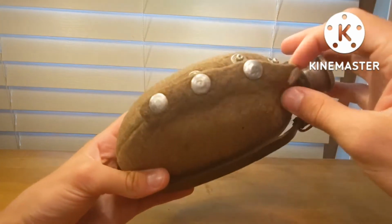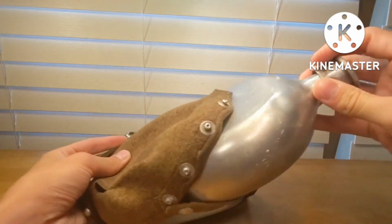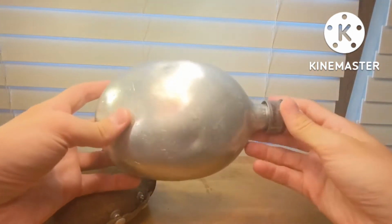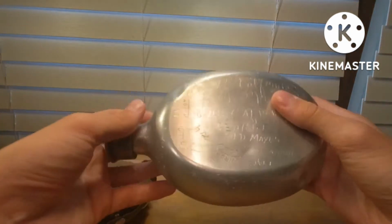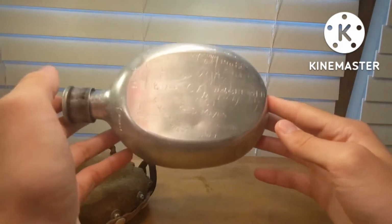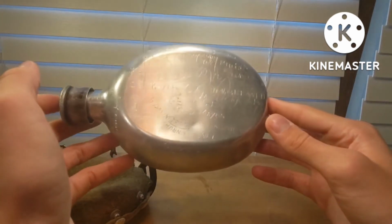But why I purchased it was, if we open it up here and take the canteen out of the cover, you'll see that it actually has signatures all over the canteen. It's kind of hard to see on camera because of the reflection. But it was captured by a particular unit in Europe, which unfortunately I just cannot recall off the top of my head. There's no documentation or anything written on this to tell.